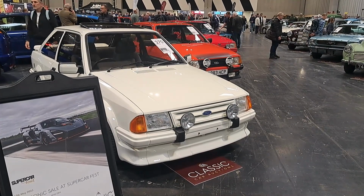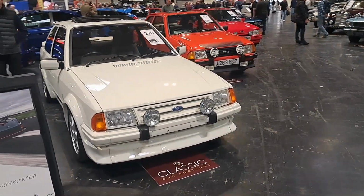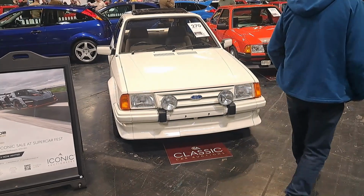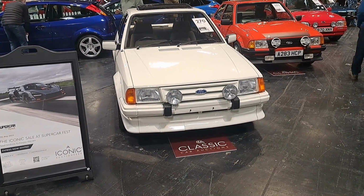Good morning. Today is the 21st of March and this is part 2 of a slightly shambolic shuffle around the 2025 Practical Classics Classic Car and Restoration Show here at the NEC in Birmingham. I do apologise in advance for any incorrect information, if I fall over, if I get interrupted by announcements, if it's generally just a terrible video. I'm afraid it's just the way that it goes on this channel.